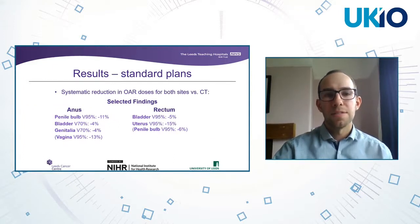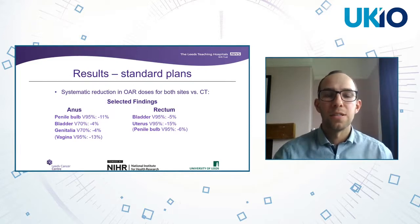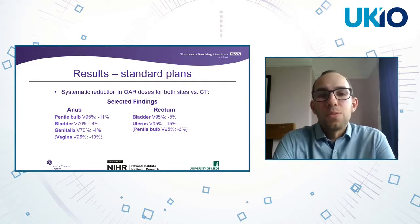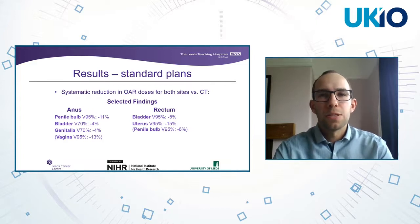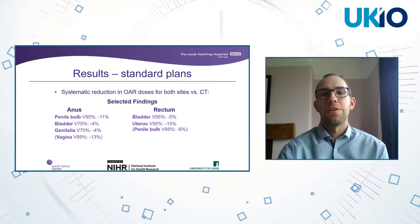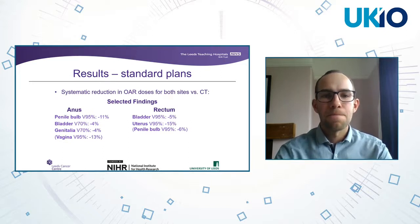What did we find? Well, for standard protocol plans, we saw a systematic, statistically significant reduction in doses for both anal and rectal cancer treatments, both for the bladder and sexual organs, although the results in brackets were only approaching statistical significance. And it's also quite noticeable that there were no differences seen in the doses for the small bowel or sigmoid. But all of this makes quite a lot of sense when you think of the position of these organs in relation to anal and rectal tumours, which are typically at the inferior end of the pelvis and are surrounded by the sexual organs and bladder.